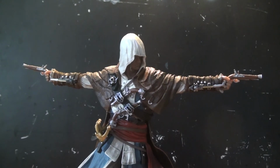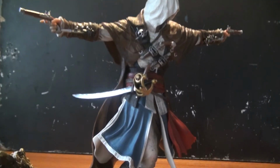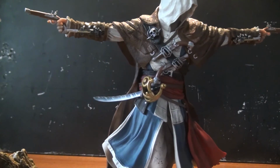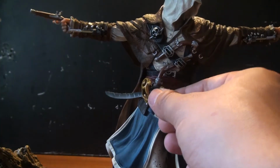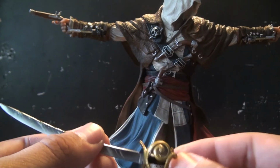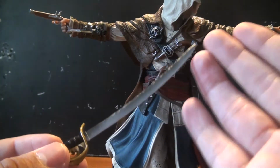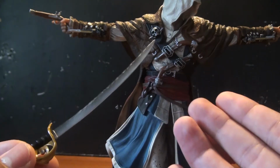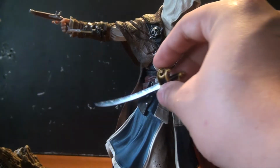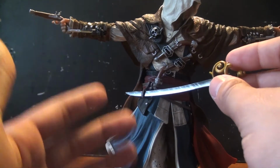Just beautiful. But last but not least, of course, he does actually come with a cutlass, which is in his holster. One thing I was really surprised about with this cutlass is the fact you can actually take it out of his holster. That is one thing that isn't included with the Connor figure. That's one thing I was kind of disappointed with on the Connor statue. I was loving the Connor statue from the previous year, but one thing I was bummed about is the fact you can't actually take his sword out of the holster. But the Edward right here doesn't have that problem at all.